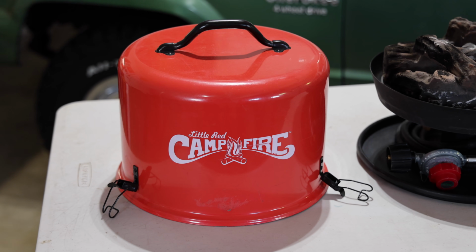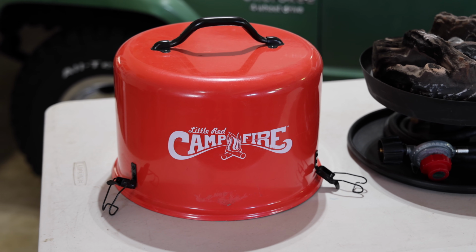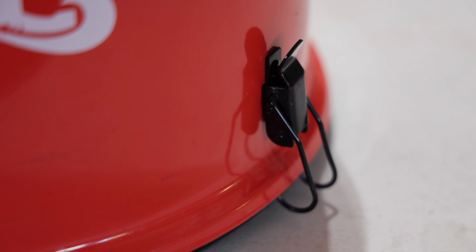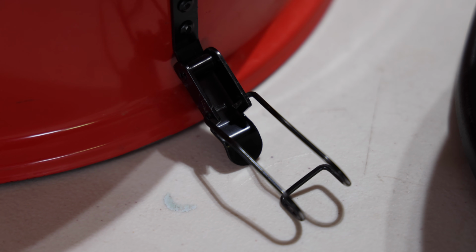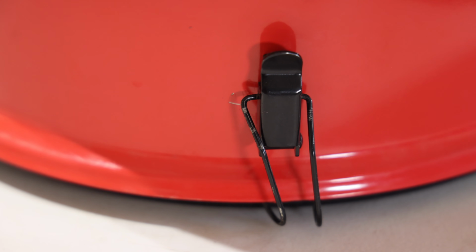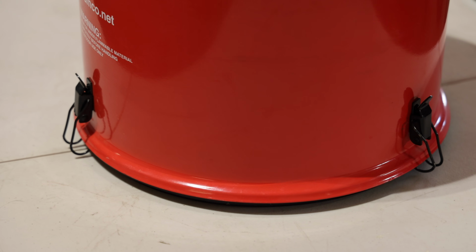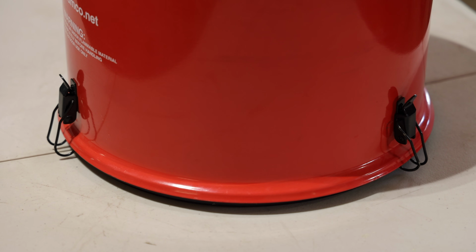It has a solid lid with a handle that makes carrying a breeze. My only complaint is the very, very cheap and thin latches. I have had to adjust, bend, and snap these back into place more times than I could count. I wish it had better latches.